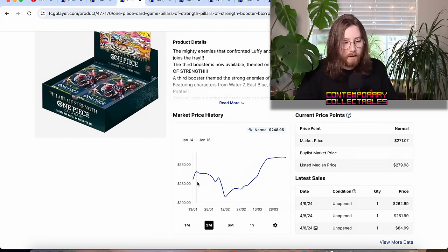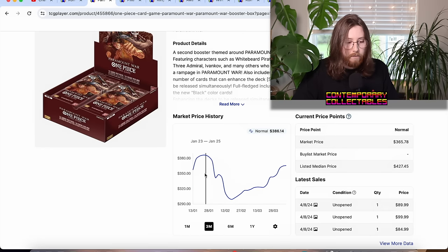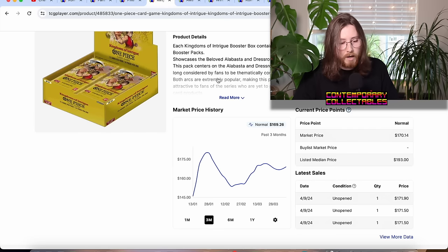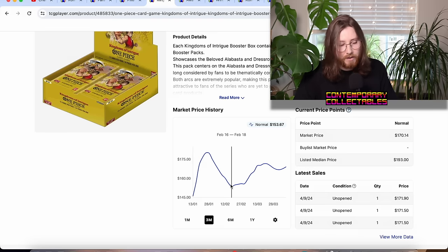Look at these charts. We have a peak, and then we have a trough all around about, let's see, is it February here? February here. February for Paramount War, again, February. No, okay, so romancedawn is the only one that bucks that trend. But for Paramount War, Pillars of Strength, and Kingdoms of Intrigue, we have a rebound in mid-February. Very, very interesting. That's a pattern forming.